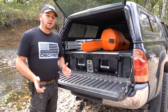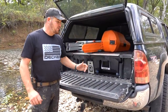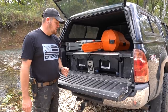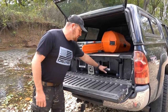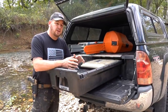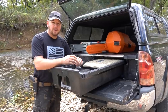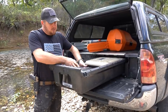Okay guys, so like I said earlier, I have been wanting this deck system for a long time, and it finally happened. I received it a couple days ago. It took me about 2 hours to put it together by myself, and I'm gonna go over some of my favorite things about it so far. I just loaded it today because I knew we were coming down here to the creek. We are off grid down here, no cell signal, no power, no rural water or city water, but we do got fresh water right there.